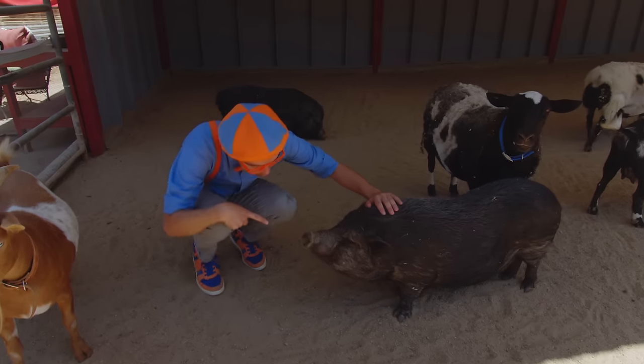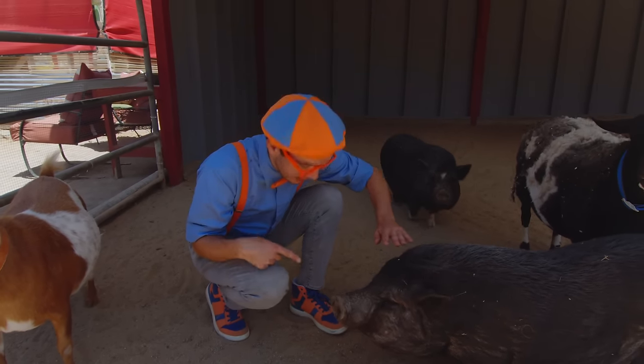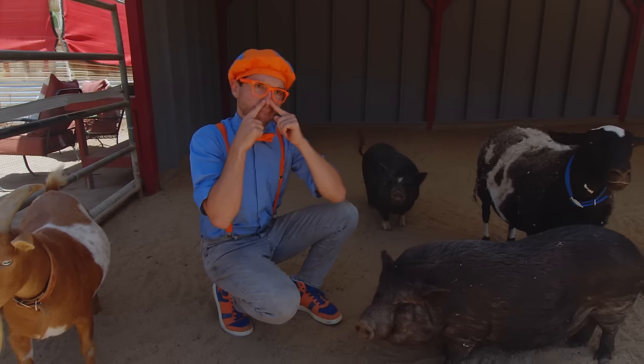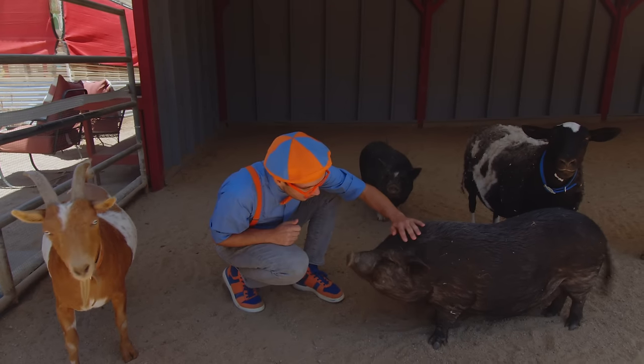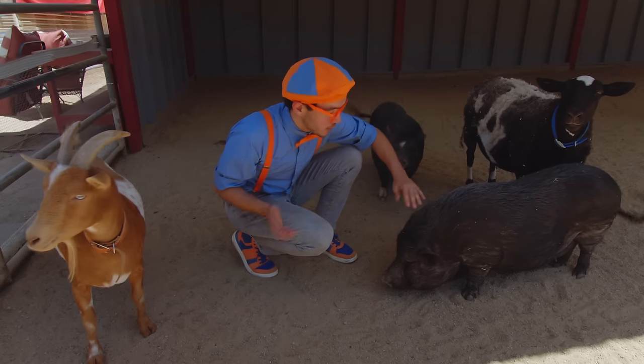Oh, pigs are so smart and really good smellers. Yeah, look. You see the pig's nose? Whoa, that's a really big nose. It's bigger than my nose. Yeah, they're really, really good smellers, so they can find their food.